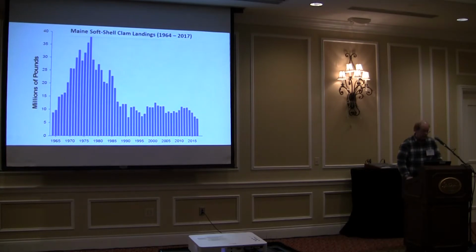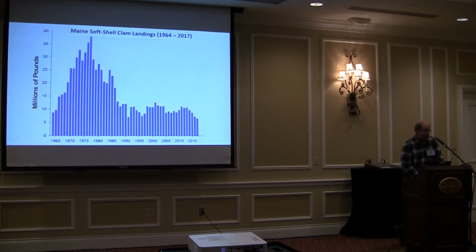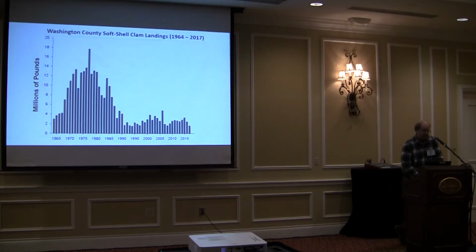So here's the main softshell clam landings from 1964 to 2017. And because this study is done in Machias Bay, which is in Washington County, I wanted to take a look at the softshell clam landings in Washington County as well. See a pattern? Here's the state landings. Here's Washington County landings. Pretty much of a one-to-one.